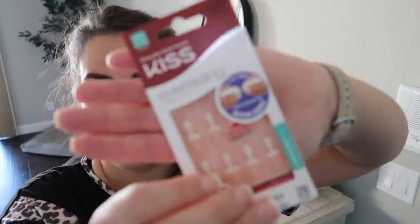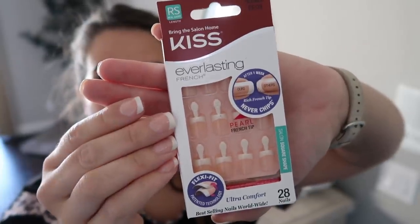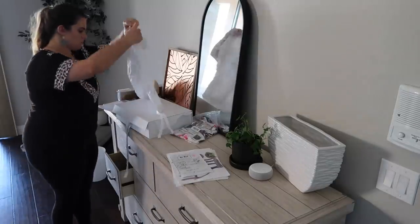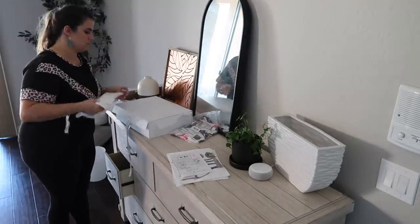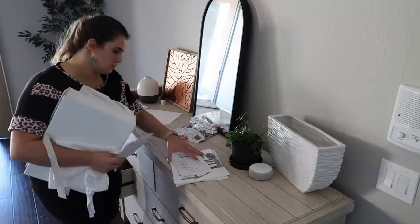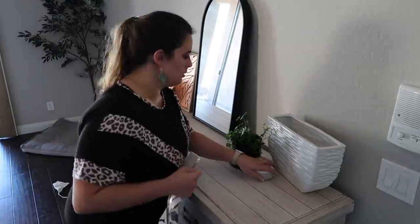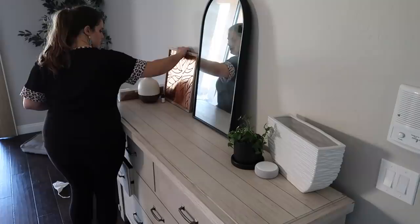So I have been getting some questions about the nails that I use, and these are the ones that I get. I will have them linked down below, but they are just from Amazon, and I love them because going to the salon is very expensive. It also takes a lot of time, and these ones are so quick and easy to put on and take off. They are also less than $5 and they last about 1 to 2 weeks usually.